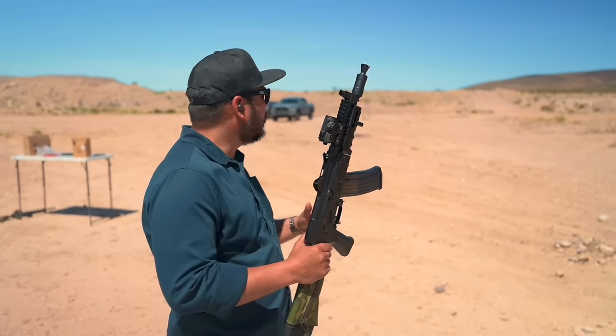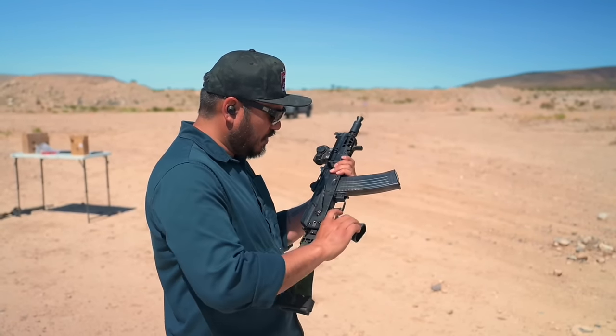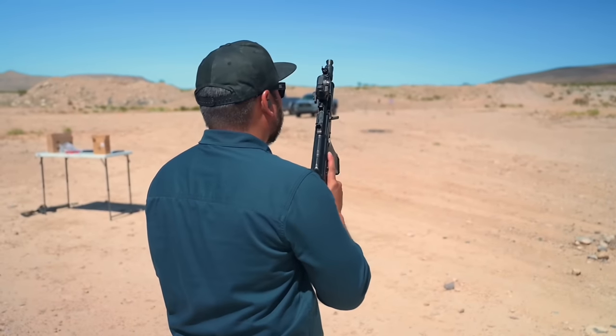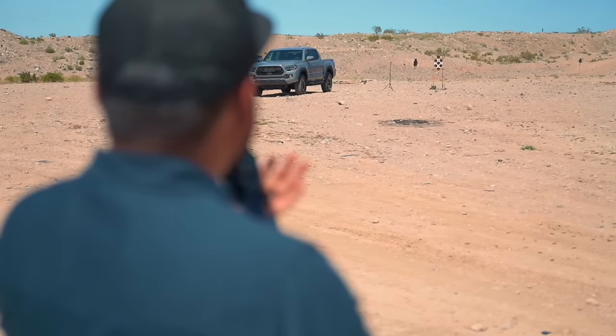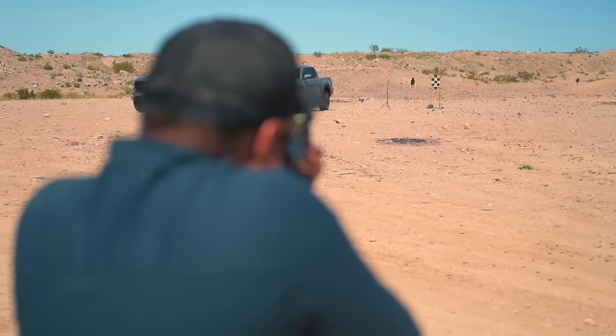We're out at 100 yards now. We're going to shoot the C-zone steel from 100 yards standing with some Supervail 55 grain. I was liking how that stuff did for us on the zeroing. And let's see how we're hitting standing. Ready, Gil? Ready. All right, C-zone steel, 100 yards out. Supervail 55 grain, 223.